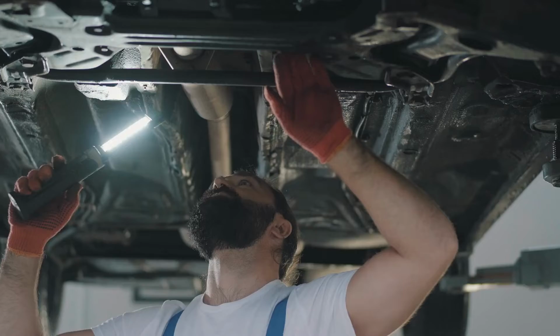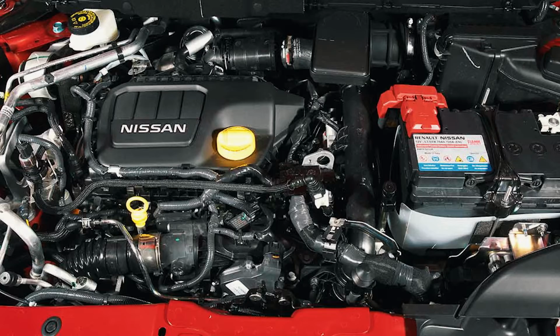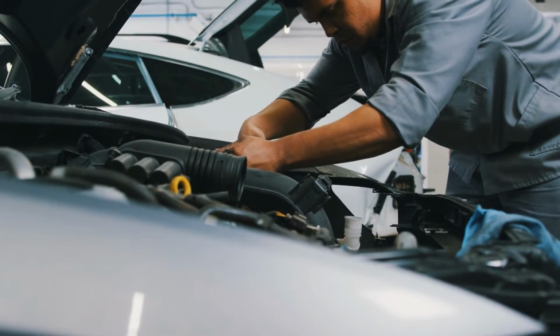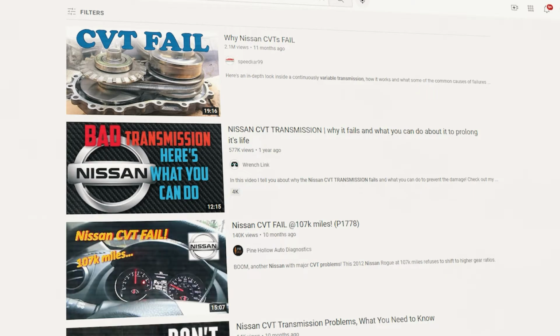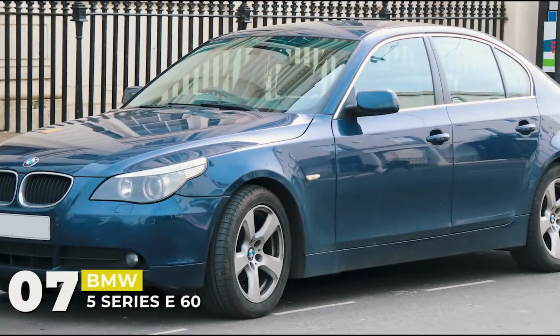The most problematic are those produced from 2014 onwards, which are fitted with the 1.2-litre Dig-T engine. This engine tends to get out of sync with the timing chain, so it is suggested to check it from time to time. And to complete this perfect storm, Qashqais come equipped with Nissan's infamous CVT gearbox, which caused many consumers to spend over £1,500 on repairs. Ouch!